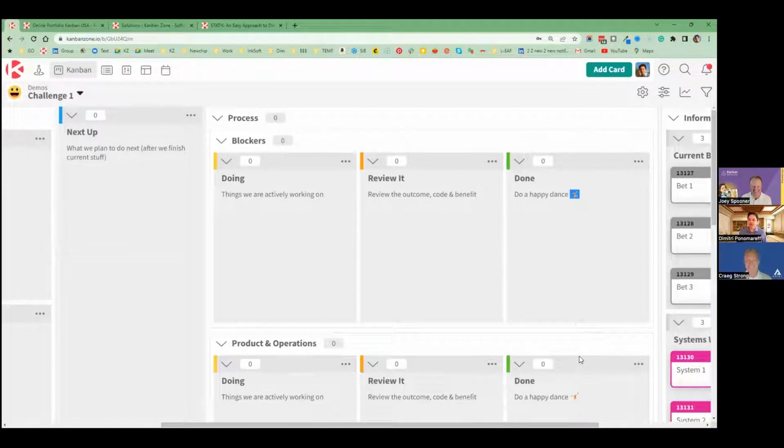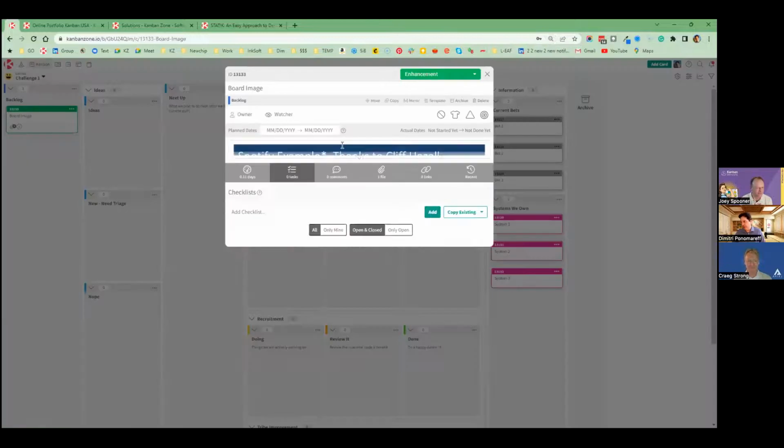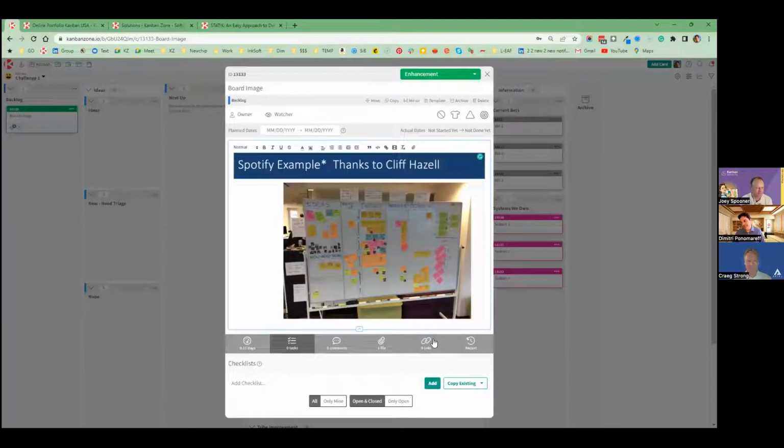So we went as far as, and this is the fun piece of Kanban Zone, we really can recreate anything you throw at us. This is the version of exactly the same image I'm showing you here. And that was it. The reason this board was interesting to me is, as you can see, it has split vertical columns here. They had this concept of splitting vertically.